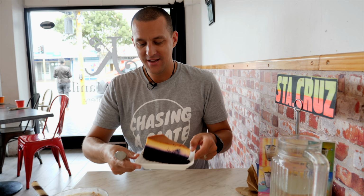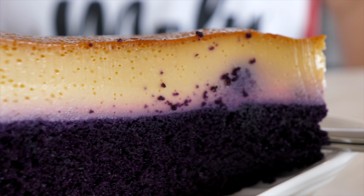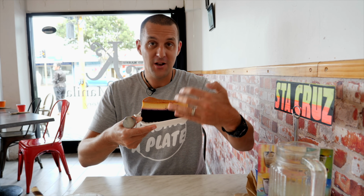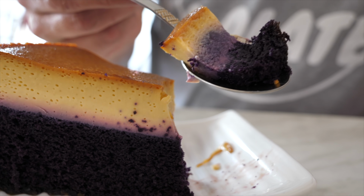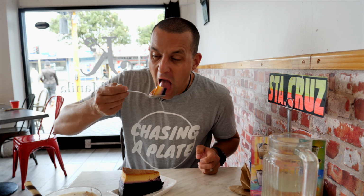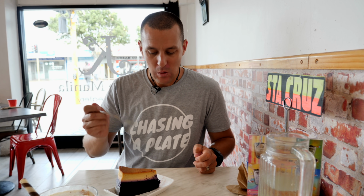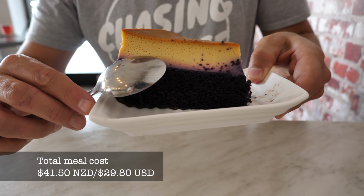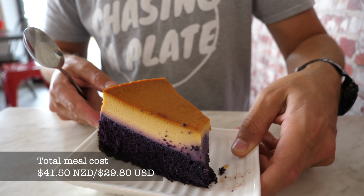But to this ube and flan cake, we saw it in the window. We could not go past it. So flan is this layer on top, cream caramel, and look how thick that is. So it's the Filipino version of cream caramel, and then the ube cake underneath. Let's go. I'm so glad we were tempted. Oh, that's good. Earthy from the cake, nice and sweet from the flan, creamy. Oh, that is really good.